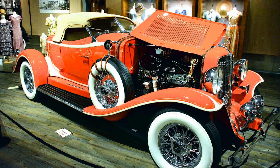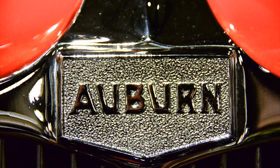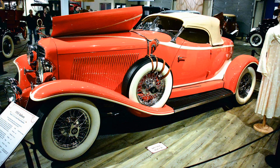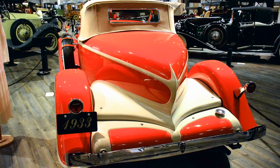This incredible car is a 1933 Auburn Model 12-161A custom boat-tail speedster with a 12-cylinder engine and a maximum speed of 99 miles per hour. The Auburn was, quote, above the mass class and was the cornerstone of E.L. Cord's automobile empire, which also included Cord and Duesenberg cars. Movie stars liked to be photographed next to these outrageous cars.